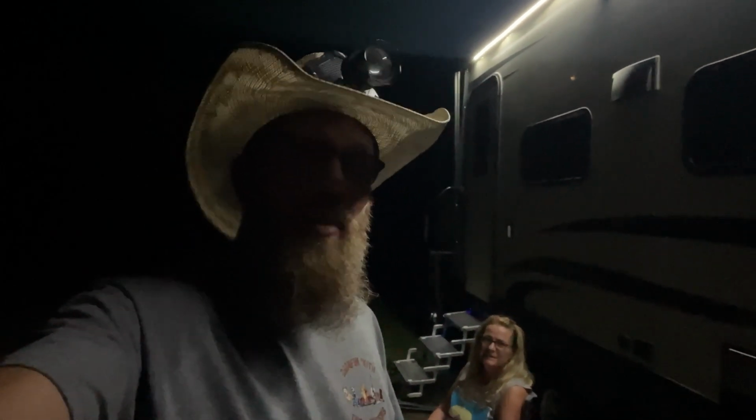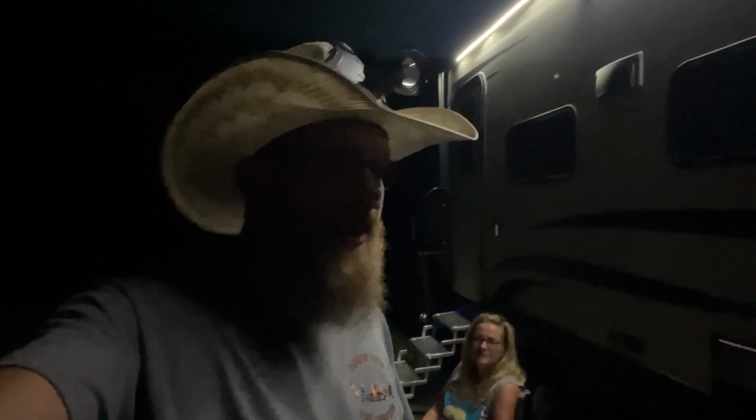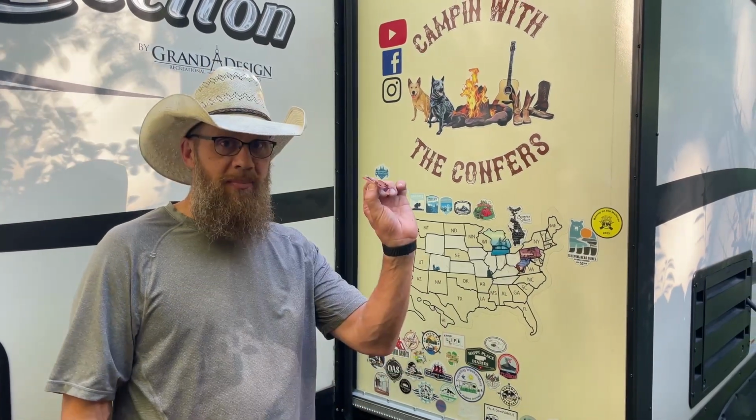So we'll take that. But the generator's running. We'll charge the batteries back up, run the air tonight. And you know, it's a great system. It'll do just about everything you want, but if you want to run your air, you're definitely going to have to add batteries to get the longevity out of the air conditioner. So just pro tips.